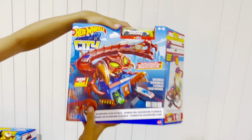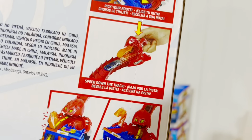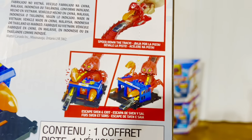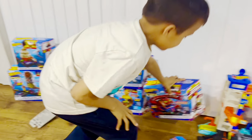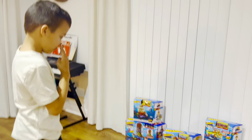So how about we talk about the next one, because I know it's your favorite. Who is it? Scorpion Flex Attack! Oh yeah! Oh yeah, let's see how it works. So first, pick your route. Speed down the track. Escape, seventh exit. Whoa. That's cool. All right, Levi, now that we've talked about them, let's get unboxing!